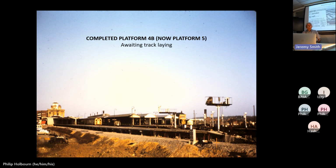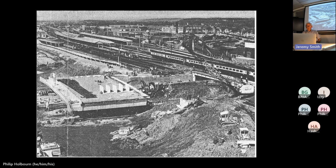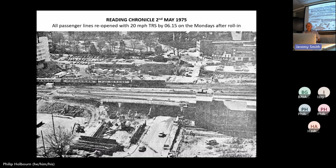Again, dear old Reading Post had their publicity bit. Some lovely photographs from the top of the Metal Box building. That's the bridge, the south side, before it's rolled in. And that's it with a better illustration of the fitting in positions, ready to go to connect to platform 4B. This time it was the Reading Chronicle. I had a photograph of the aftermath of the second roll in.